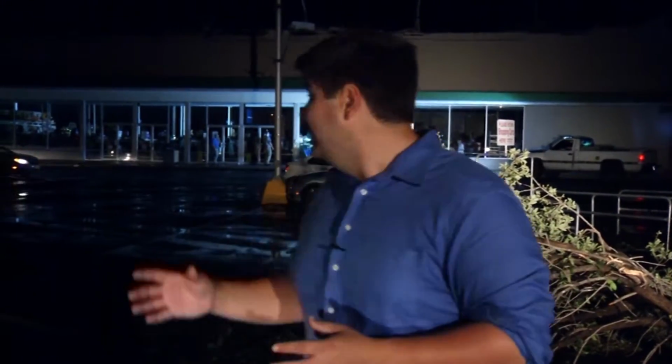Quite a bit of damage here in the Hobby Lobby parking lot at Richland and Bosque in Waco. Really, this whole shopping center has seen quite a bit of damage. You can see the power is still out to all of these shops around here. Has been since about 7 when this storm rolled through.